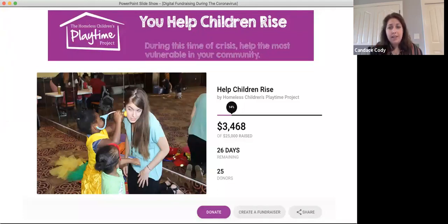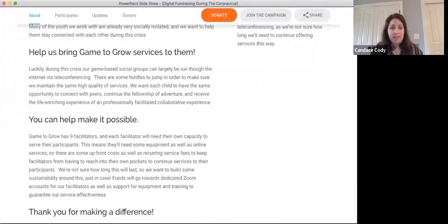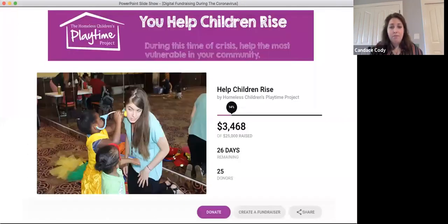They typically work one-on-one and have these amazing playtime sessions with children in shelters, and offer toys and all that good stuff for these really vulnerable children. But unfortunately, those in-person meetings can't happen anymore. What they are doing is putting together packages for the children to take home with toys and things to keep them entertained. And so that's really essential. And they're raising $25,000 to help continue serving those communities in a different way than they have previously.